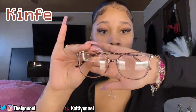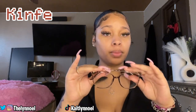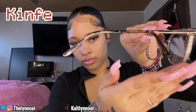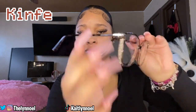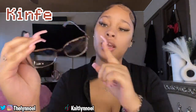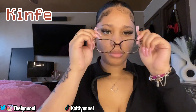They're called Kinfe, but they're in the color Tortoise. And y'all know I love me some Tortoise. It has this really nice touch right here. I really like that. It has it on both sides. It also has this kind of gold color right here. Yeah, but let me put them on.